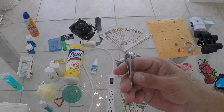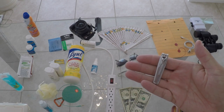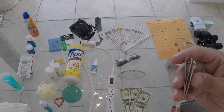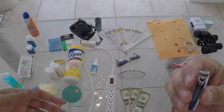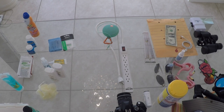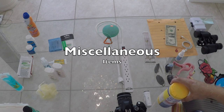I always make sure I bring my nail clips with me. You never know, for obvious reasons, your nails or whatever, but you can also use them if maybe you bought some new clothes and you forgot to cut the strings off. You don't want to tear your clothes, so go ahead and clip it with a nail clip. Or maybe you have a string on your clothes coming loose. These always come in handy. So that's the nail clip. That's kind of it for the hygienic and the medical items, so let's go on to the miscellaneous items next.